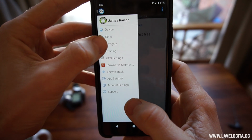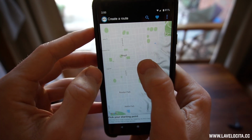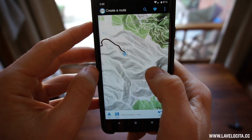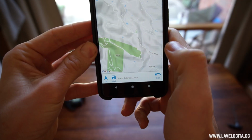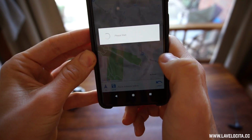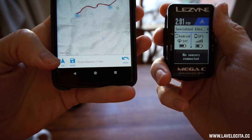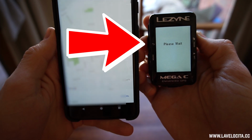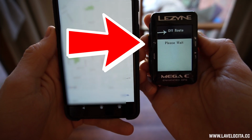The Lezyne GPS Ally phone app, though, is very good for route creation. You just scroll around and tap points to add to a route, and you see it get built in real time. You can just keep tapping away until you have exactly the route that you want. As soon as it's finished, you just hit go and it'll send it to your device and you follow it. You get full turn-by-turn directions and it all just works great. I really like that system.